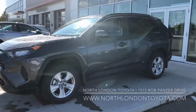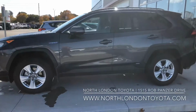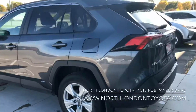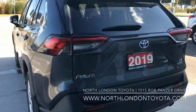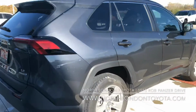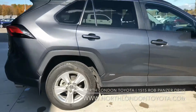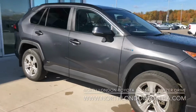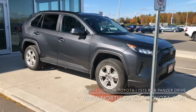I'm real excited today to present to you this 2019 RAV4 hybrid LE all-wheel drive. It's very rare we get any hybrids in, let alone a new one like this. This will be a rare find. Just over 22,000 kilometers, comes with a clean Carfax, and was a one-owner vehicle. Stick with me and we'll go inside and take a look at the interior of this now.